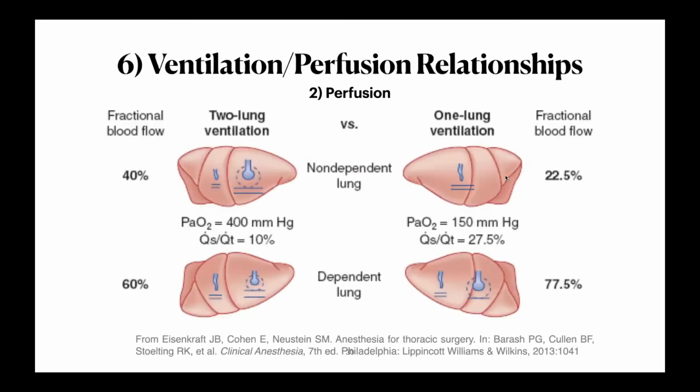This diagram describes the importance of hypoxic pulmonary vasoconstriction. What it's saying is that the dependent lung has 60% of blood flow and the non-dependent has 40% of blood flow. The QS/QT represents the shunt fraction. And what it's saying is that there is an equal distribution between the non-dependent and dependent for the shunt. So in other words, the non-dependent contributes 5% shunt, the dependent contributes 5% shunt, which explains this.